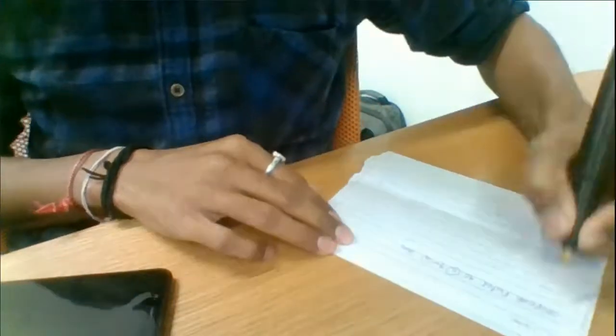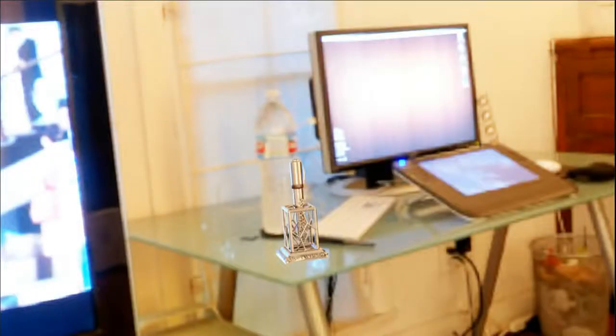Further, the team is looking forward to refining the product by adding a stylus at the rear end for digital interactive purposes.